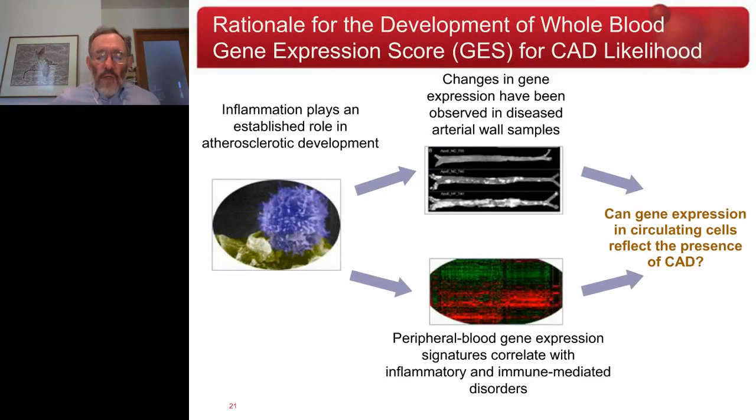Well, it's known based on work originally published by Russell Ross and others that inflammation is a key driver in the development of atherosclerosis. Other workers have shown that if you look in the diseased vessel wall, you see changes in gene expression in people who have atherosclerosis or coronary artery disease. Multiple groups have shown, as the example I just went through illustrates, changes in peripheral blood gene expression that correlate with inflammatory and immune-mediated disorders. And hence, we ask the question, can gene expression in circulating cells reflect the presence of coronary artery disease in the vessel wall?